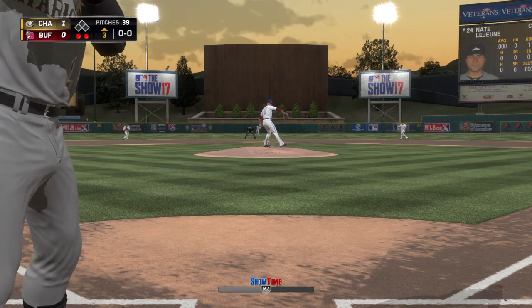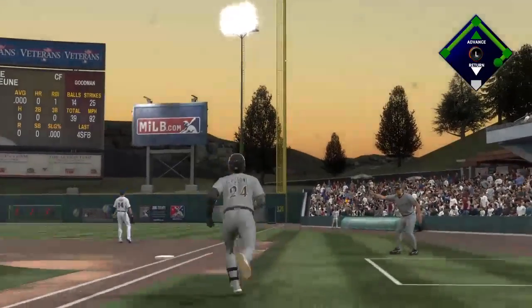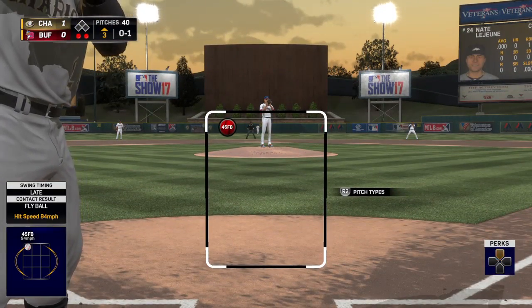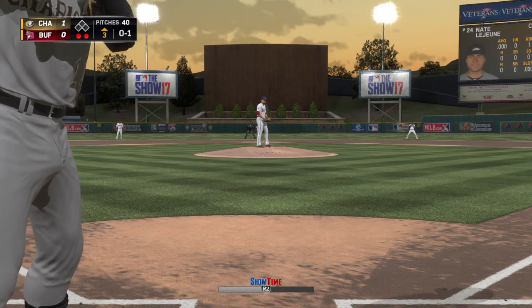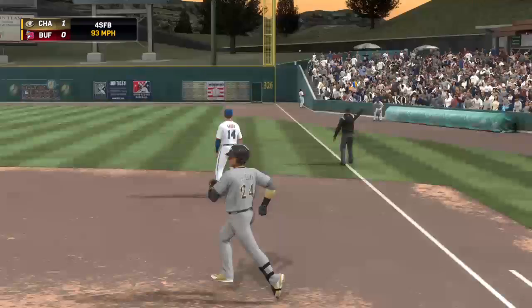Into the windup and the pitch. Now a swing and a fly ball. But this is just going to wind up being a foul ball. Into the windup. Here comes the 0-1. And there's ball one.